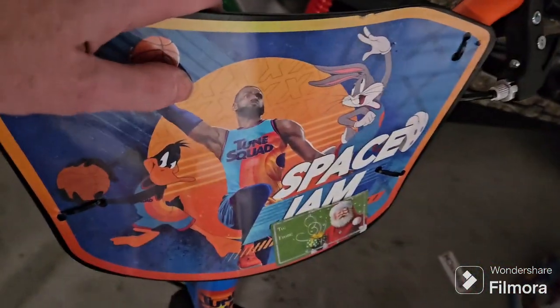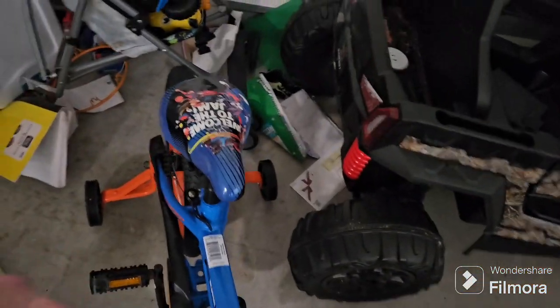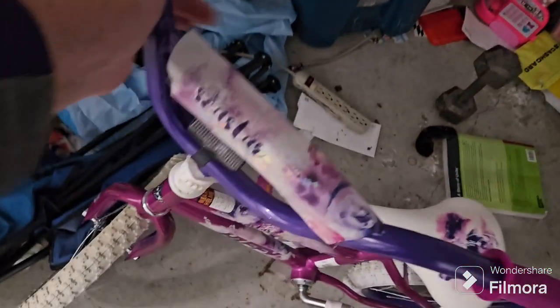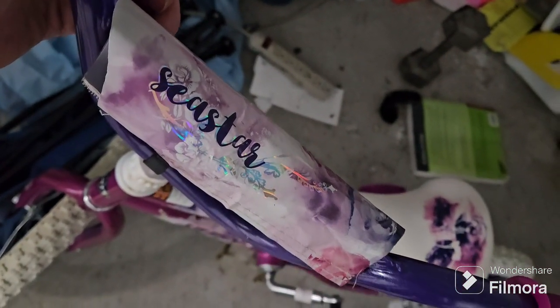The other bike, Space Jam, the fake Space Jam with LeBron James. This bike is going to be annoying. Hear that? I guess I've got to find a way to tighten that. And then that bike as well. So three bikes. This one says Sea Star. I don't know what that is exactly. That's about to fall over on me.